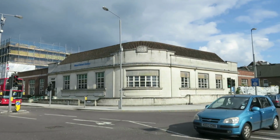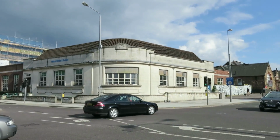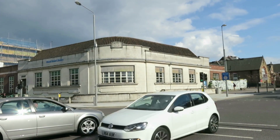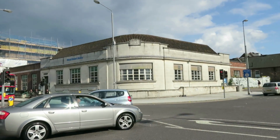Wood Street Library is a beautiful building. It's kind of a bit modernist, isn't it? I use that word a lot without being 100% sure that that is exactly what I'm talking about, but that's what I associate with modernism anyway. Great bit of civic architecture.